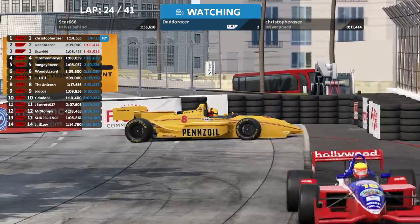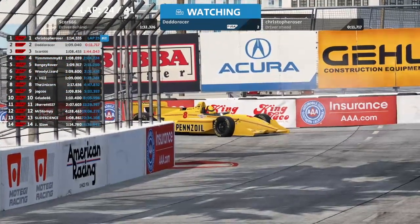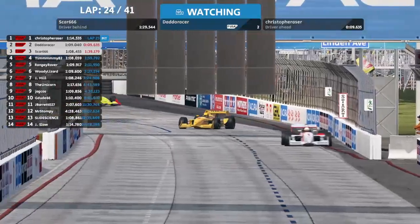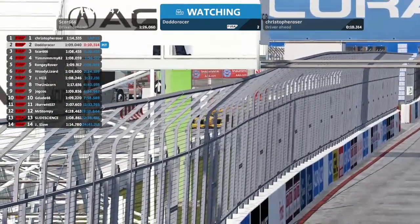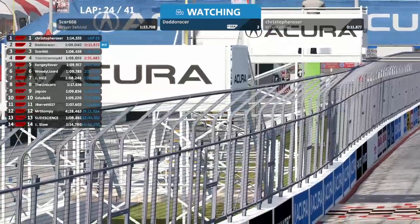Sounds like the car isn't running. Now it's going. Finds reverse gear, plucks it into first. Oh, little touch with the wall. Not something that Dado would want, and into pit lane he goes. Just as Christopher's leaving, so that has dashed any chances of Dado catching Christopher from that little incident.